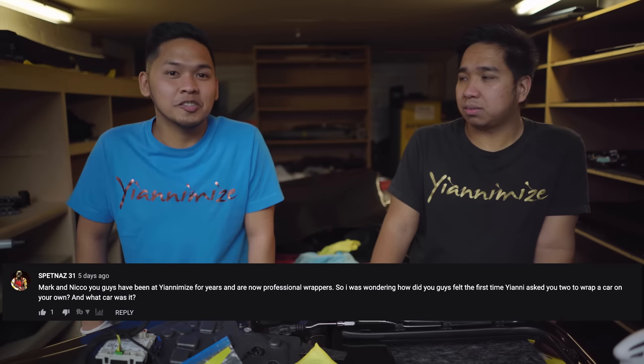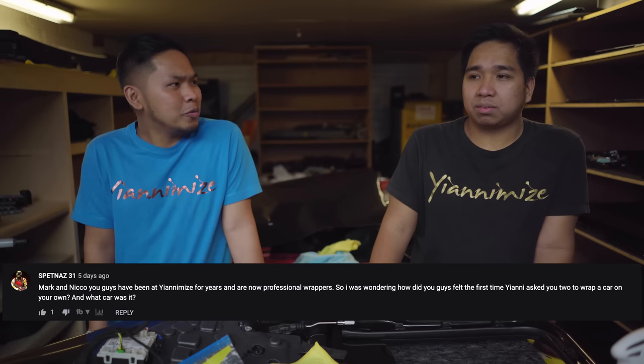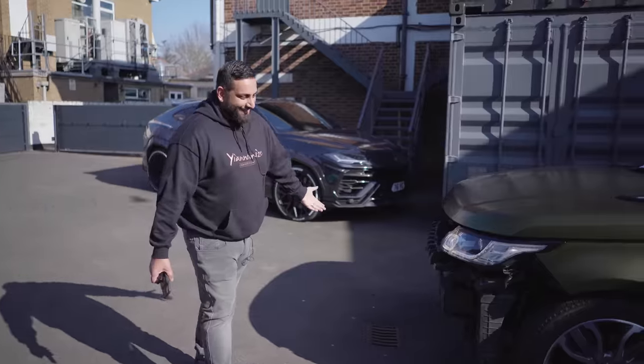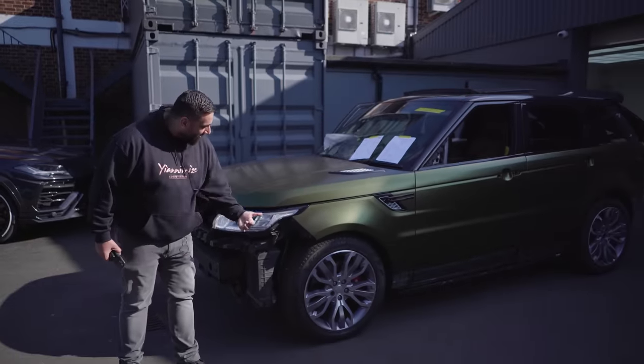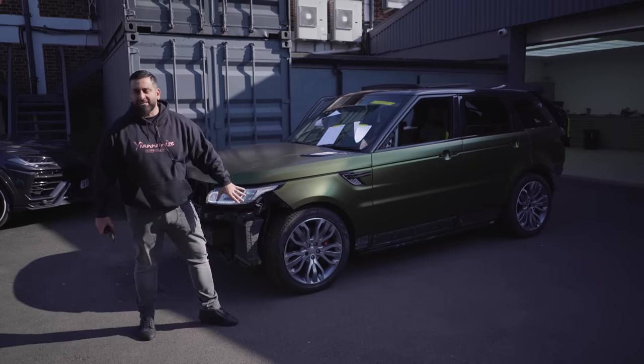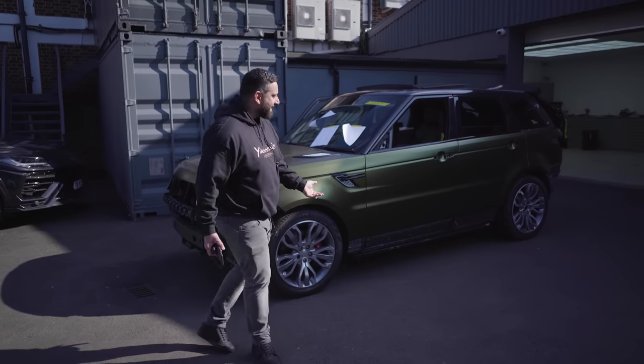I think I was actually nervous that time. I remember we were doing Range Rover that day. Yeah, I was nervous, but I'm excited. This colour just works. Obviously, it's different to the Urus, but it does work. But once the wheels are on and stuff, you'll see it probably next week when it's complete.